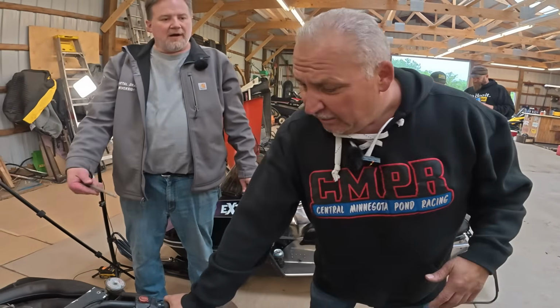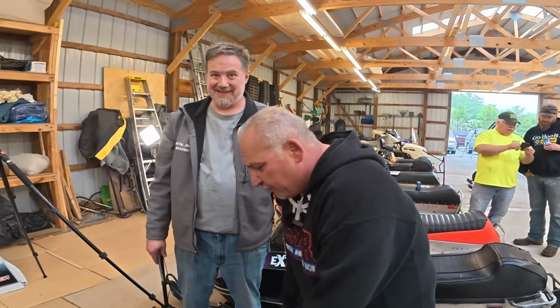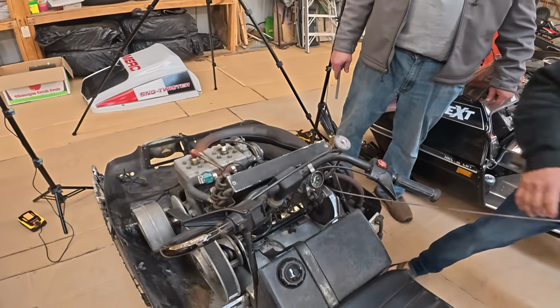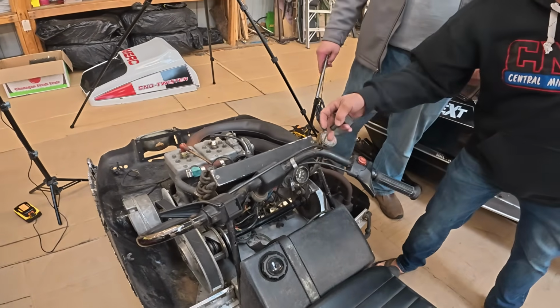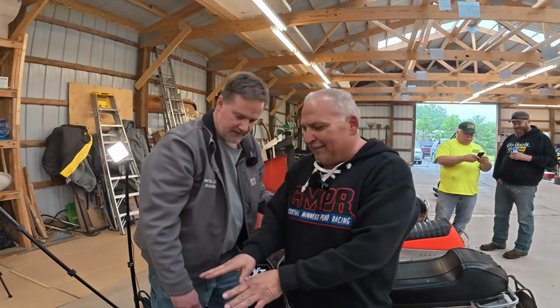Take a look at how slow this is going, because we fed her the carburetors. You fed her some juice down the plug holes? Yep. Feed her. Ready? Give her. Oh, I think she's a runner. She's a runner. I think she's a runner.